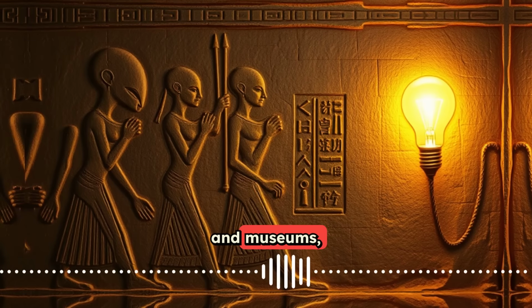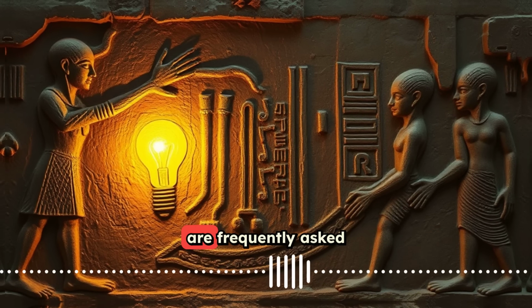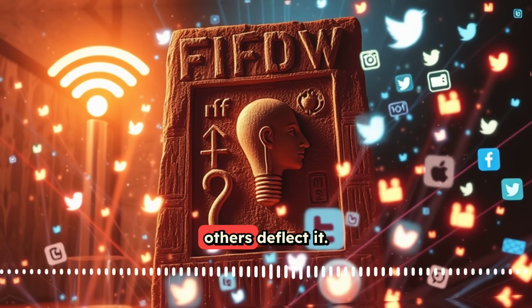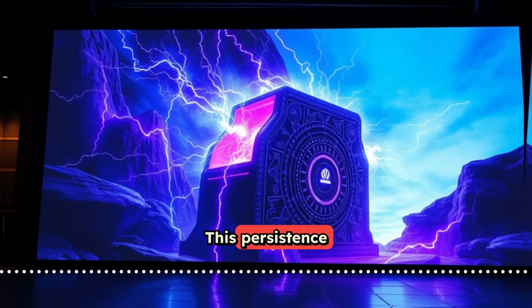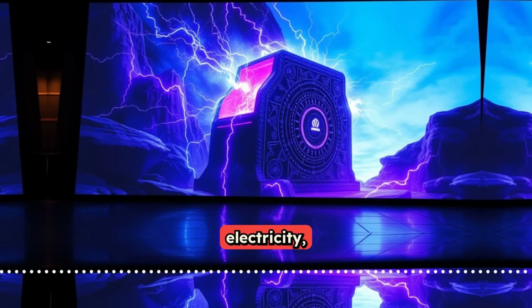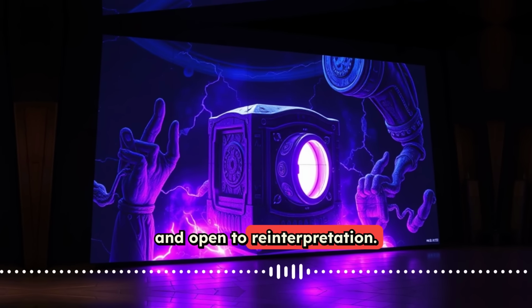Even in classrooms and museums, the question occasionally surfaces. Tour guides at Dendera are frequently asked about the light bulb. Some address it directly, others deflect it. But the question is always there, waiting. In many ways, this persistence is the theory's greatest achievement, not in proving ancient electricity, but in keeping the past alive, dynamic, and open to reinterpretation.